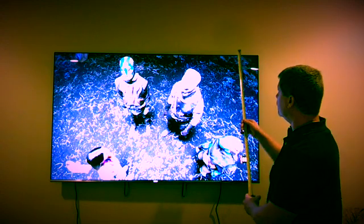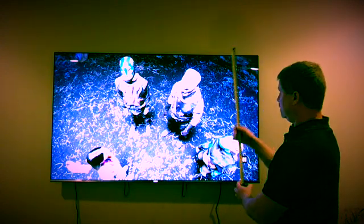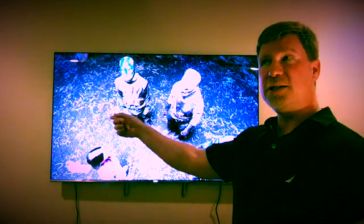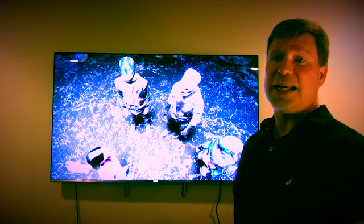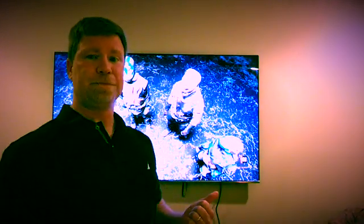It was obvious that the vertical measurement here is not 65 inches. That's about 32 inches. So I have a 32-inch by 56.5-inch television, not a 65-inch television. So we were ready to pack it up and take it back. We thought about it for a little while beforehand.